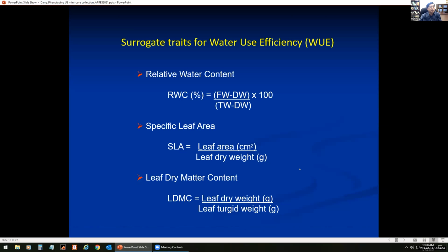So for the surrogate trait water use efficiency, we use relative water content. That's the fresh weight minus dry weight over the turgid weight minus the dry weight. So the fresh weight is obviously when we harvest. For the dry weight, we put the plants into the heat incubator at 60 degrees for about 10 days, and we'll take it out and measure it. For the turgid weight, after we do the fresh weight measurement, we'll put it in water under light condition for at least 3-4 hours. Then we'll take that out and blot it dry, and then measure the weight.